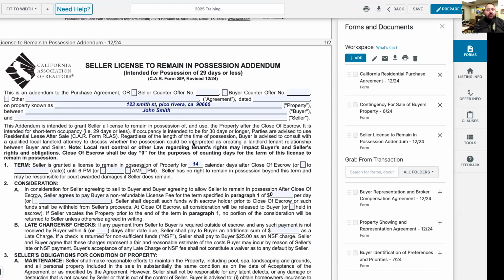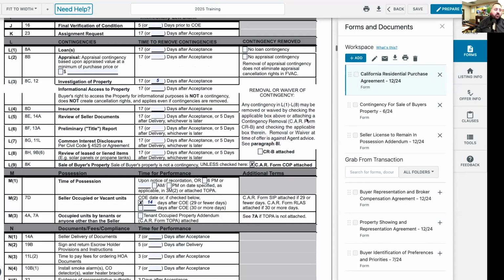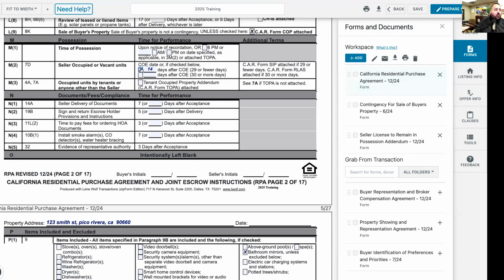So that's the seller license to remain in possession. You have to have that if they're going to be 29 days or fewer in possession of the property. If it is going to be 30 days or more, it's a little bit more complicated.